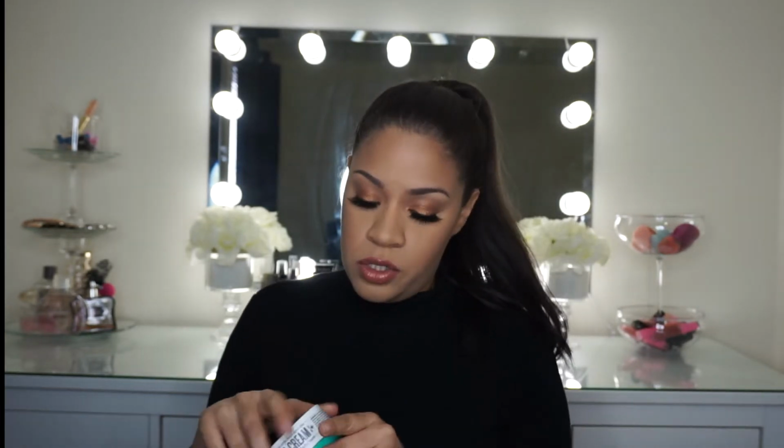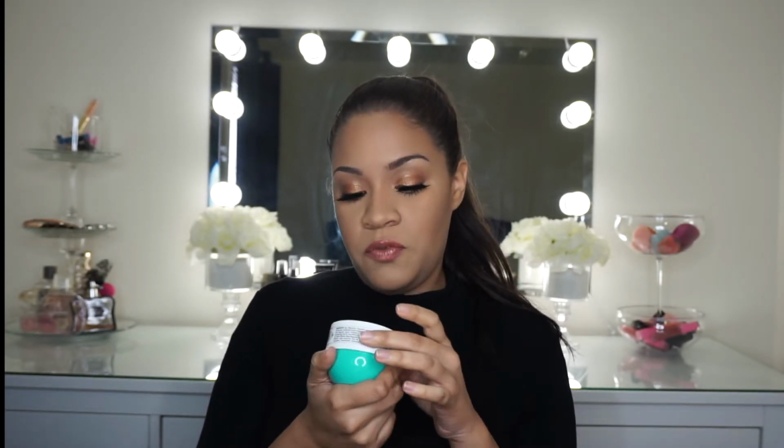It feels very hydrating. So you get that in your Boxycharm, and this retails for $20. I'll probably be gifting this to someone just because the smell isn't for me. But other than that, if it would have smelled neutral, I would have used it.